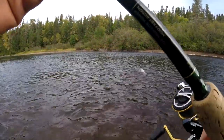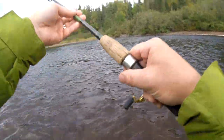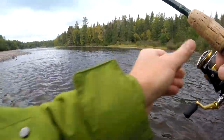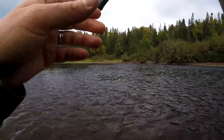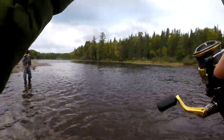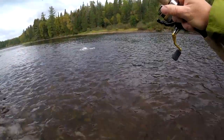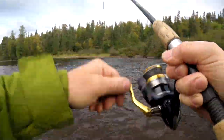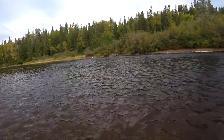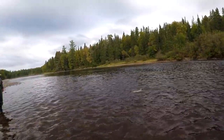I don't know. I don't know. Should have been maybe a spawn bag. Oh, that's not my camera. He's a jumper. That's what's so different about these fish, right? They don't act like southern steelhead.